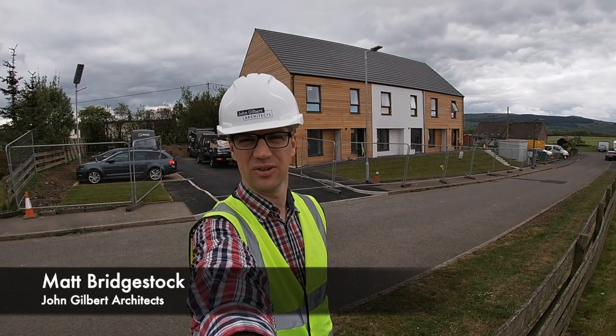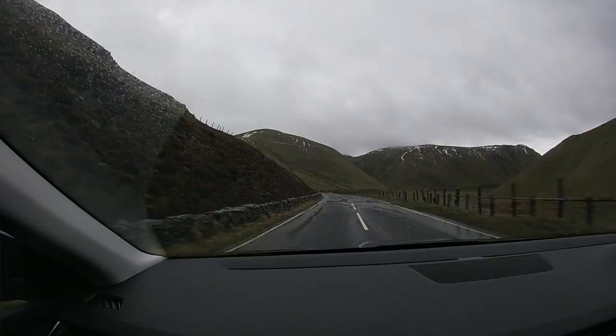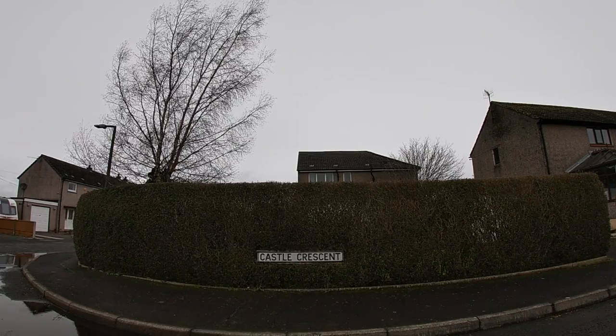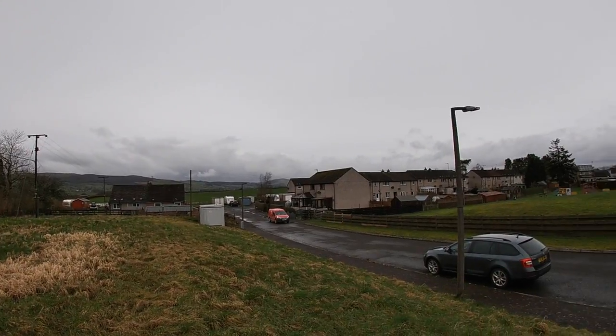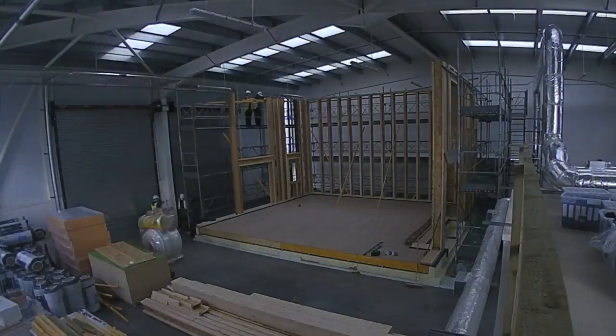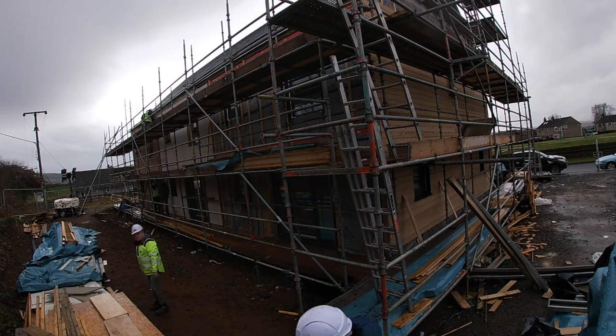Hello, I'd like to introduce you to the Closeburn Passivhaus project. Built in a small village in the heart of Dumfries and Galloway, the project was commissioned by Nith Valley Leaf Trust, built by Stewart Shields and designed by John Gilbert Architects.